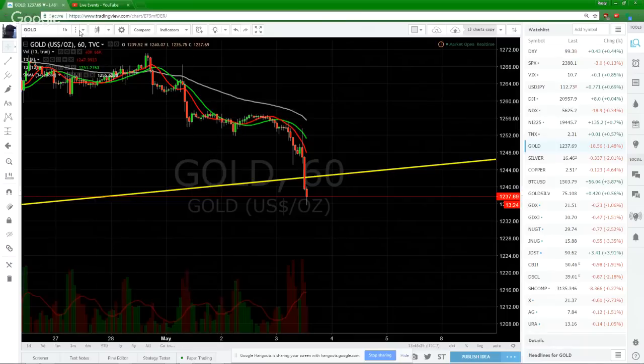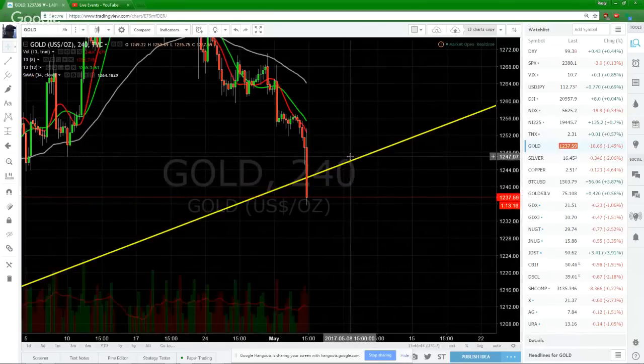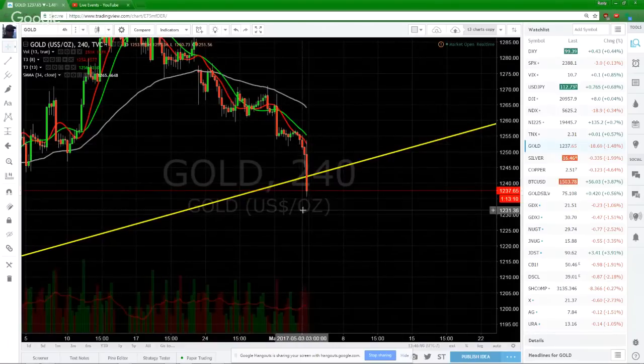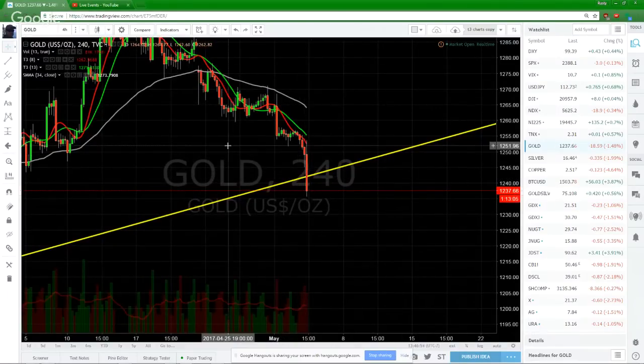I got nothing on the hourly. Monday was our best shot. We had a reverse head and shoulders forming. Now we got nothing. Absolutely nothing. Look at that, shot through the resistance. Through support, making it resistance now. It's just straight down.